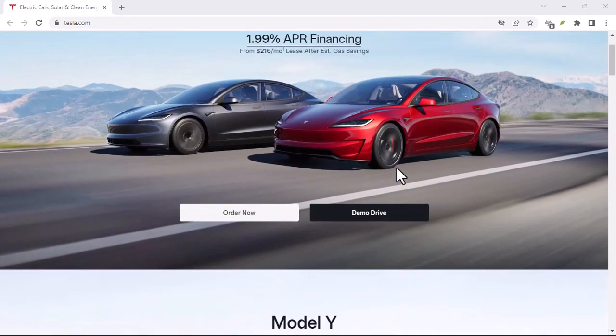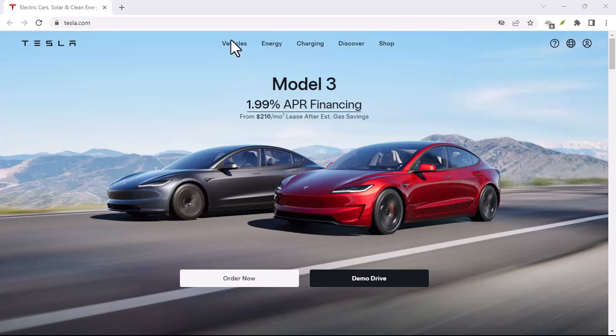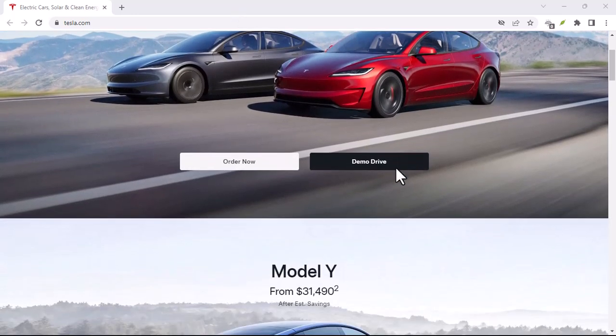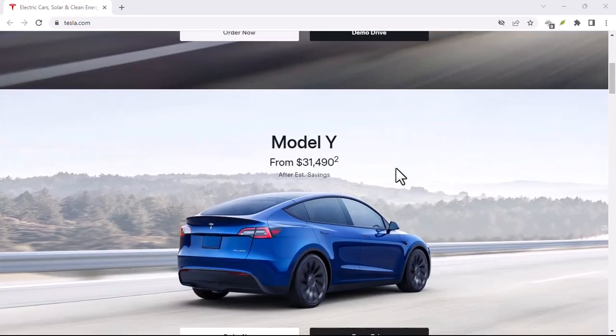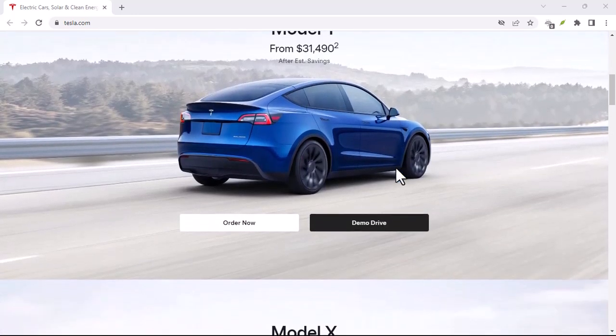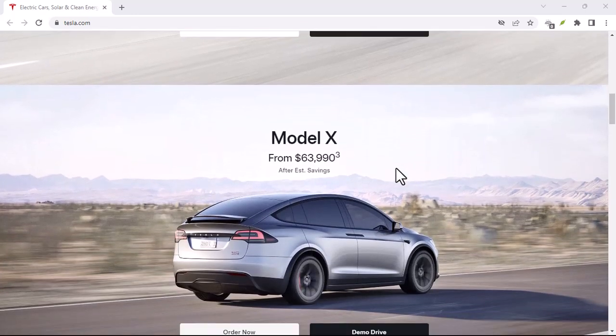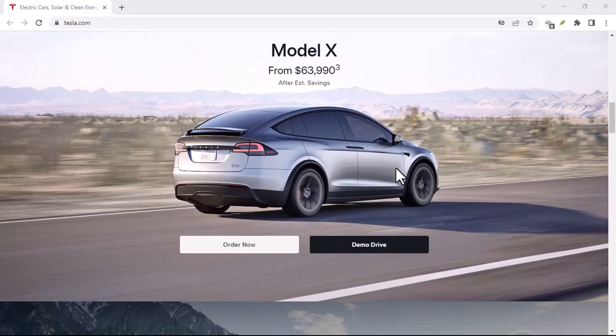Then there's the auto lock when in drive. This feature locks your doors once you've reached a certain speed. It's a safety measure to prevent accidental openings while on the move. However, it doesn't mean your car is locked as soon as you put it in drive. It's after you've picked up speed.